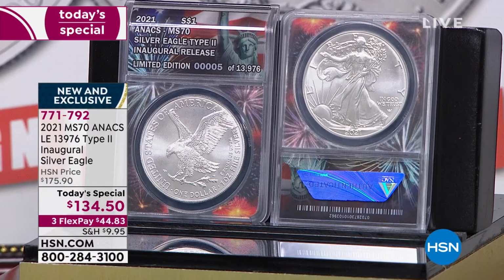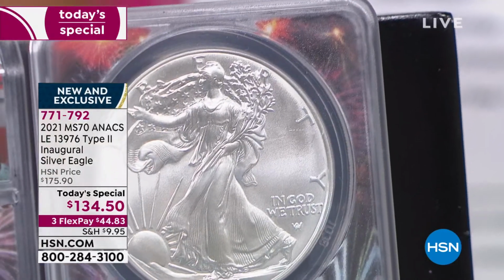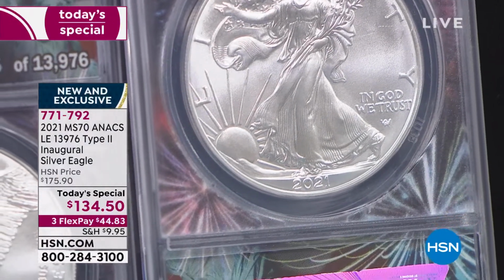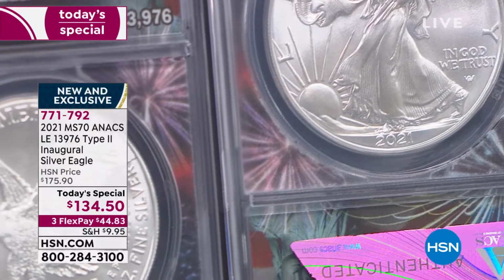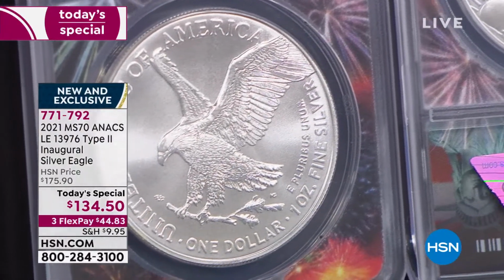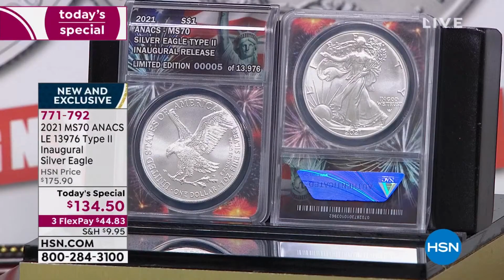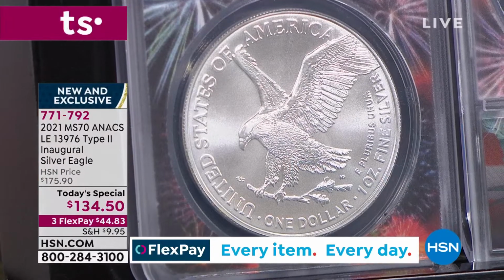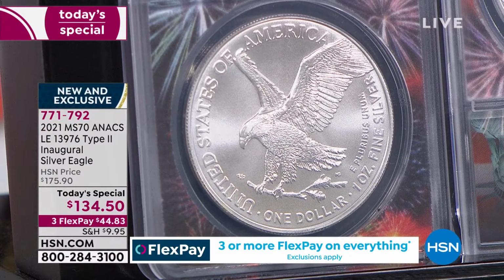It is already selling for premiums unlike anything we have ever seen in the history of the American Silver Eagle program. So what you have ended up with here is what is going to absolutely be one of the most popular Silver Eagles in the history of the United States Mint, with one of the absolute lowest mintages in the history of the United States Mint. That does not bode well for collectors who do not already own this coin through calling in for us here or are not in the process of purchasing this coin right now.